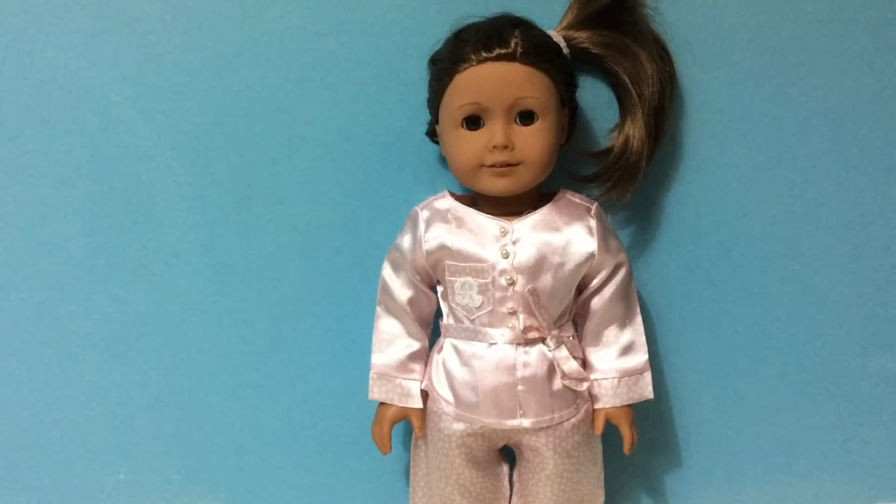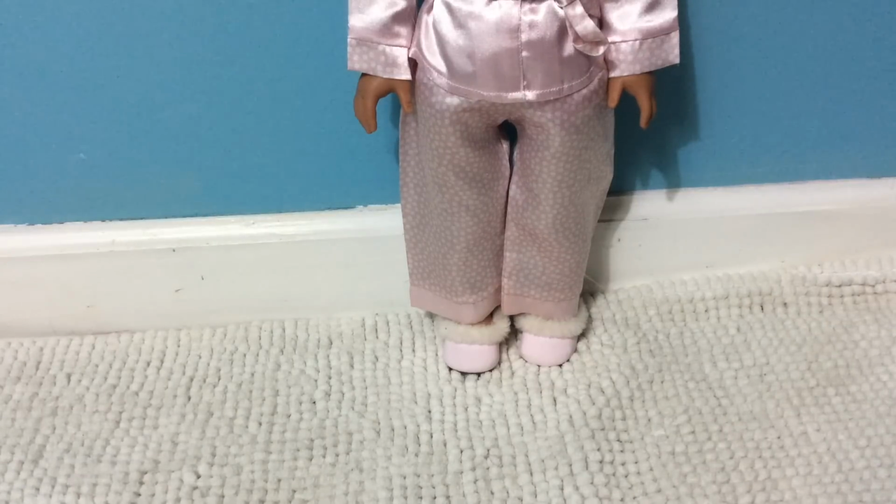My Truly Me number 29's hair is in a high ponytail, and she's wearing retired best friend Ruthie's pajamas. I really like the light pink color and the polka dots. These slippers look super comfy, and they definitely match the outfit.